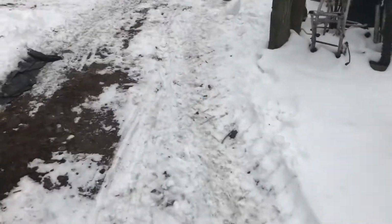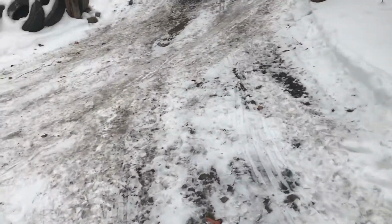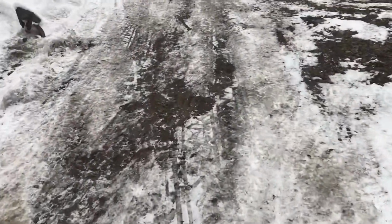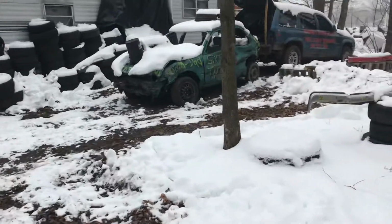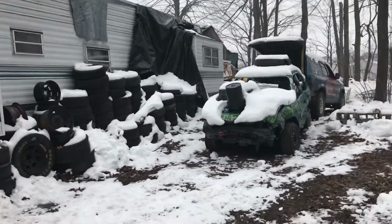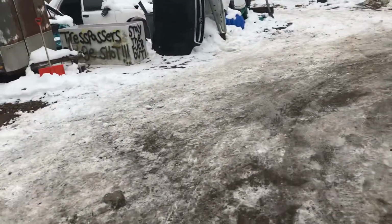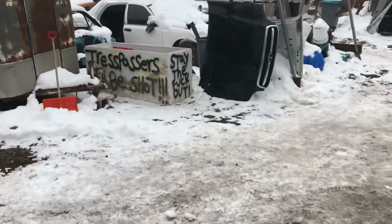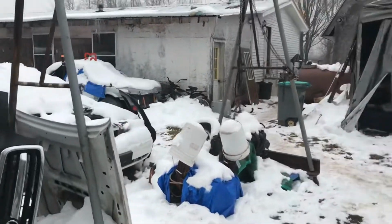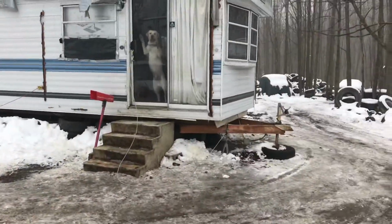I do have a few more cars up there. I have 3 more that I can show you guys today as far as updating the vehicles. So there's my Bosco car. That was my Bosco car. Ended up switching to another Corolla. So I have 3 cars over here. Sam's gonna freak out a little bit.